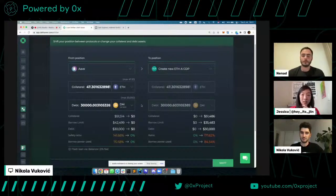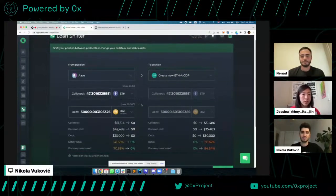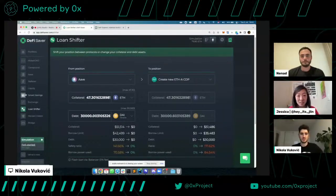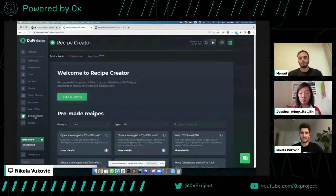Cool. With that, let's take it back to the dashboard. So you showed us the loan shifter simulation mode. Let's see, what other parts of the dashboard do we want to go over? I mean, I can show off the features for 20 minutes, but I kind of want to talk about the recipe system and the background behind it, because I think it's interesting.